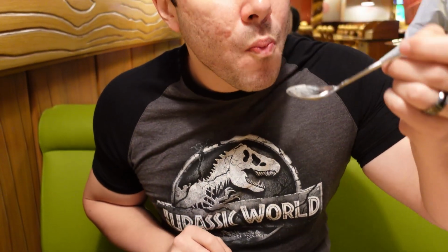I wonder, because it doesn't say, can you just get the soup without the bowl? Because it's only listed as with the bowl. It's $20. What if you just wanted soup and you didn't want to spend $20?